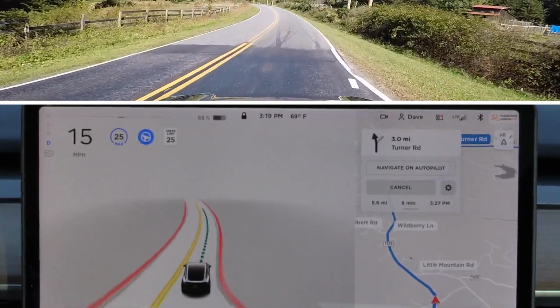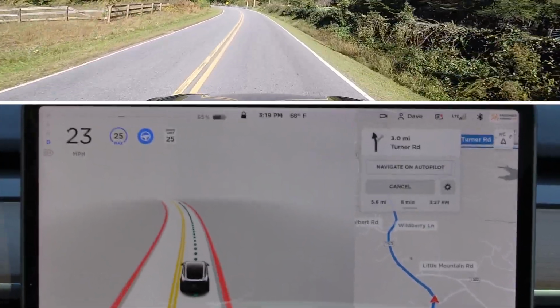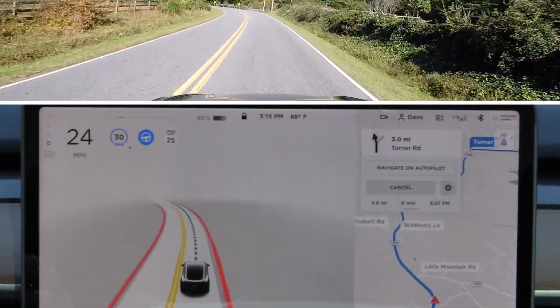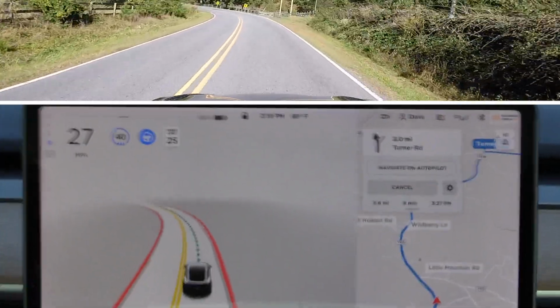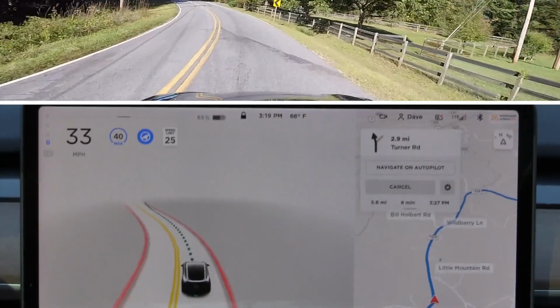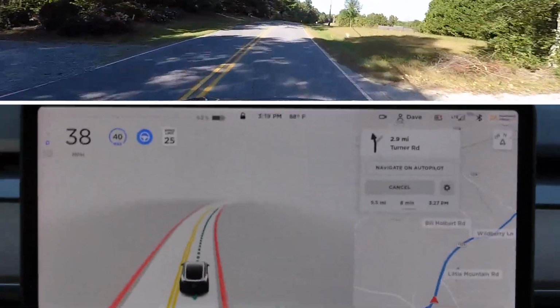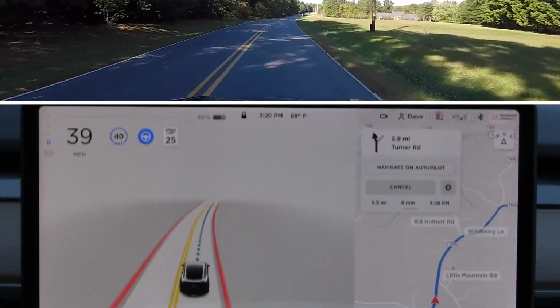You okay? It can be a wild ride on these twisty, turny roads. Let's get the speed up to 40. City streets are one thing, back road twisty roads are another.